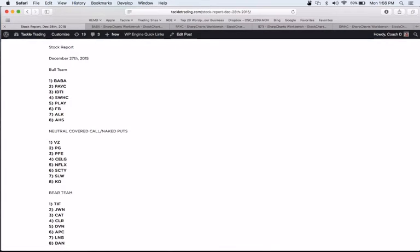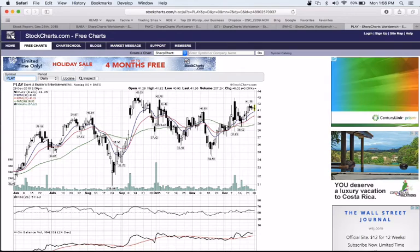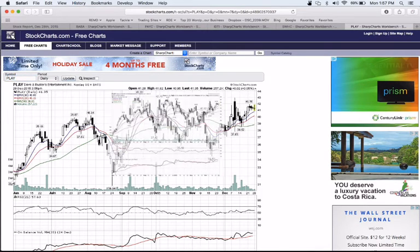Let's take a look at PLAY. This is Dave & Buster's. And this one has some overhead resistance to it, but it's coming up into that $42 price point.